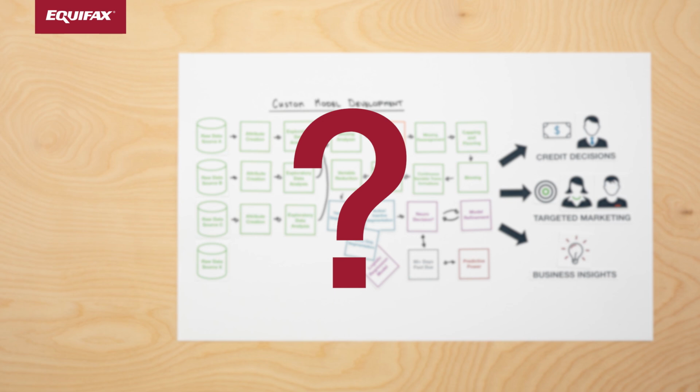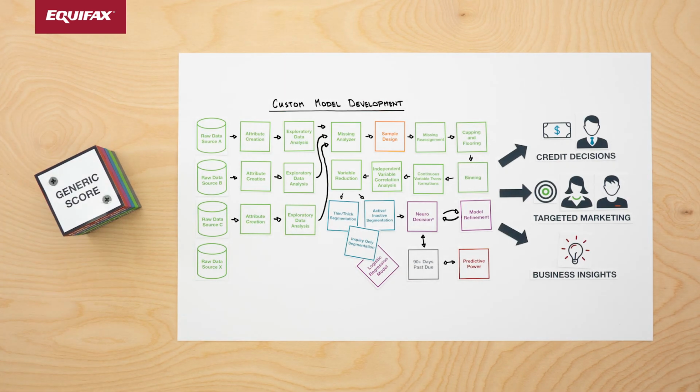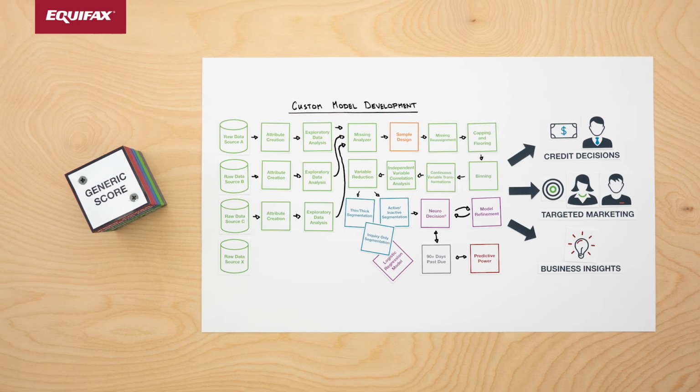What then is the right approach for your business? If generic scores are too inflexible and custom scores are too slow, then how can your business maximize the value of data when making critical decisions? This is exactly the question Equifax set out to answer when creating Equifax Ignite models and scores.